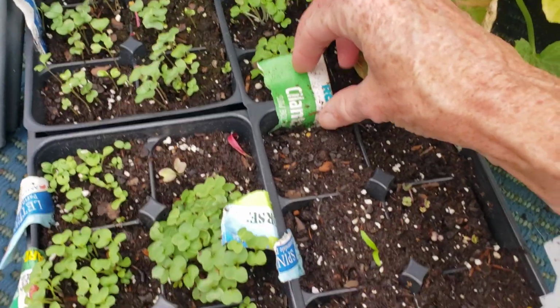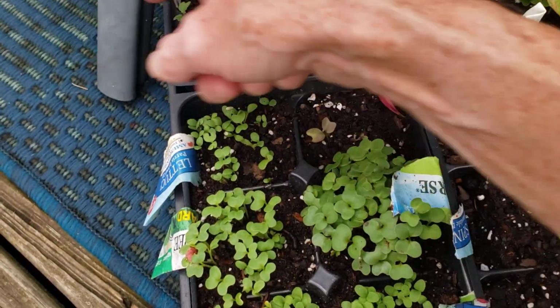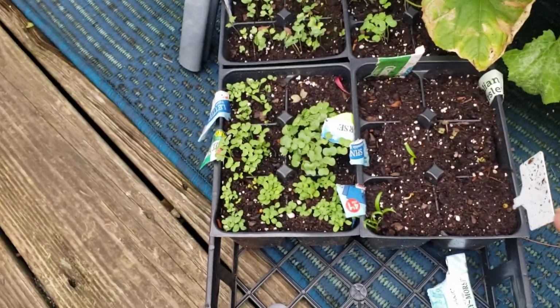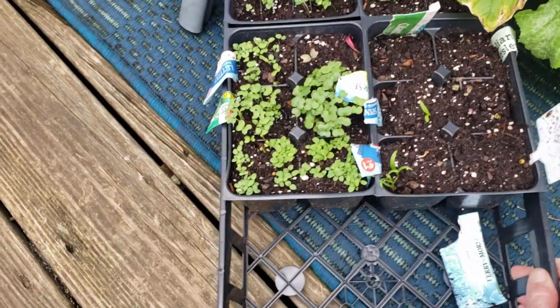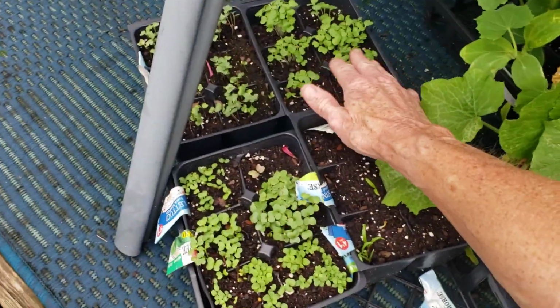Yeah, this is slow bolt arugula, cilantro, I'm sorry. And this is broccoli. So maybe I can start filling some of the cups with some fall items. One of these is definitely pak choi, which I think got sowed pretty heavy. And I think it's this one right here.